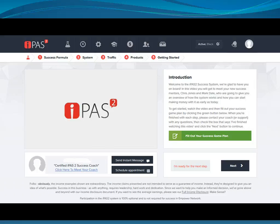iPass-2 stands for Internet Prospect Acceleration System. It is the first of its kind and is already being called the world's first automated franchise-style online marketing system. What this basically means is that iPass-2 levels the playing field and allows practically anybody to be successful marketing on the internet, even if you've never done anything on the internet before.